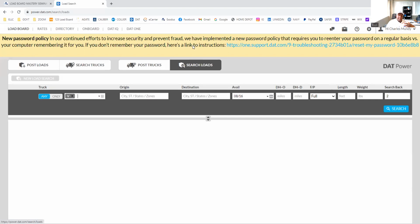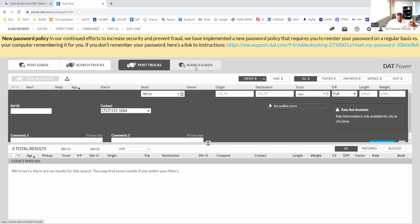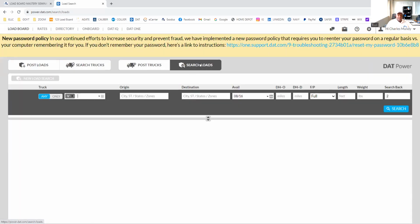So this is when you're going under the search load. If you notice, all of these are white. This one's black. It's highlighted. If I click this one, it'll turn black, and the other ones will be white, right? So you get that functionality there. So I'm going to search for a load. I'm in the Hampton Roads, 757 area: Virginia Beach, Chesapeake, Norfolk.